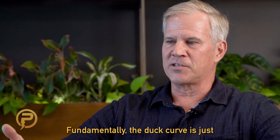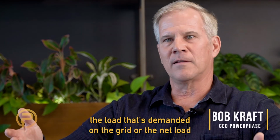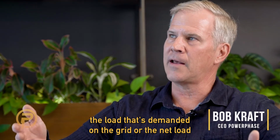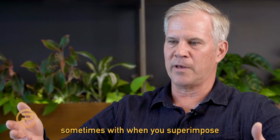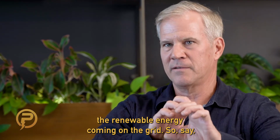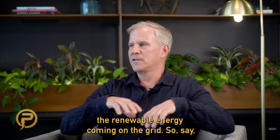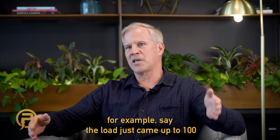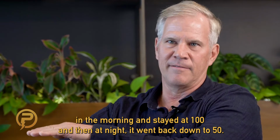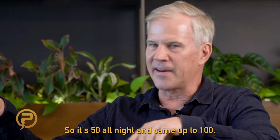Fundamentally, the duck curve is just the load that's demanded on the grid, or the net load sometimes, when you superimpose the renewable energy coming on the grid. So say, for example, the load just came up to 100 in the morning and stayed at 100, and then at night it went back down to 50. So it was 50 all night and came up to 100.